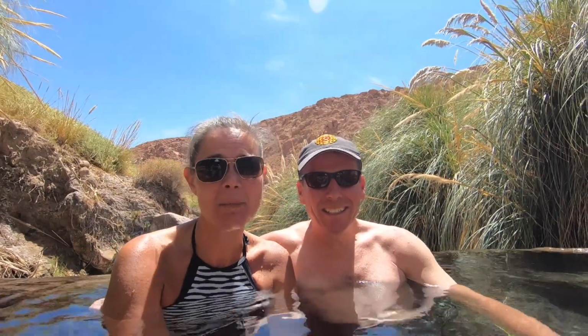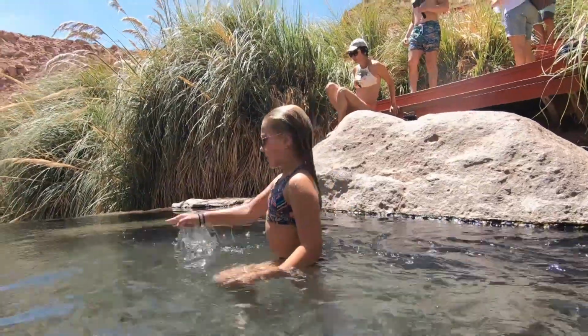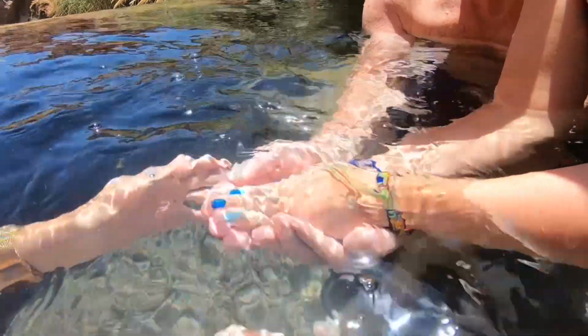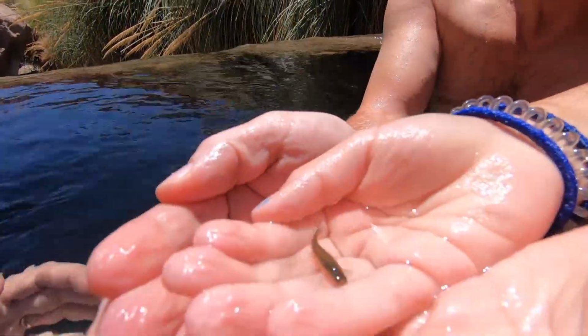Not a bad way to spend New Year's Eve. We're just chillaxing in this nice warm water. Beautiful setting, especially after a 4 a.m. wake-up call. I caught a minnow. And then I left him over there. Hey. Lift it out. You got one, Alice. Good job.